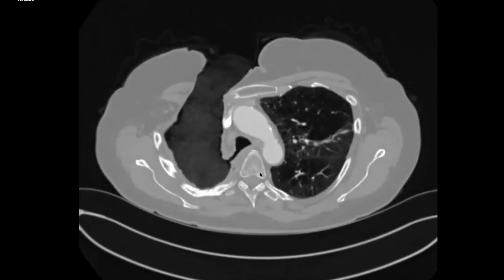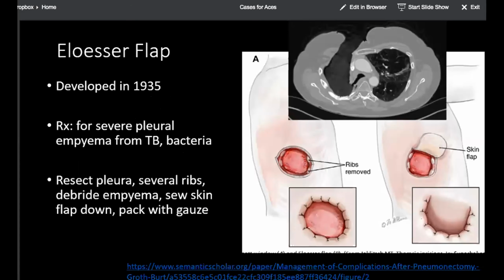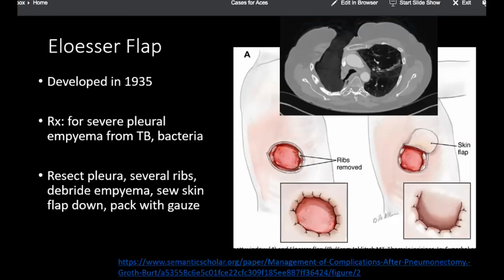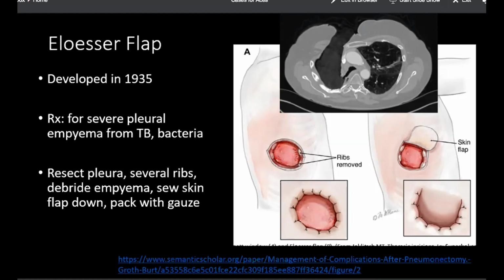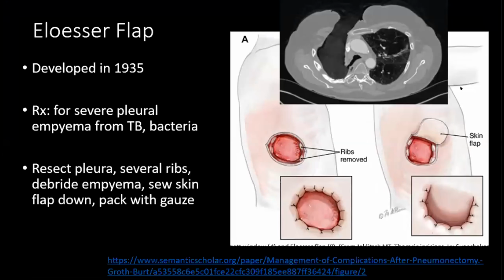Rupa's killing it. Oh, Kedar said, yeah, Kedar is. So it is an Eloesser flap, which I had not heard about. But I'm going to show you guys a couple of points about that. So how did you come across that case? A patient in my hospital has this finding. I was reading the feeding tube, and actually my resident Janet was like, "Cool, look at this," and I was like, "What is this?" And then she showed me the chest CT, and I was like, "What is this?" So anyway, this is an Eloesser flap.